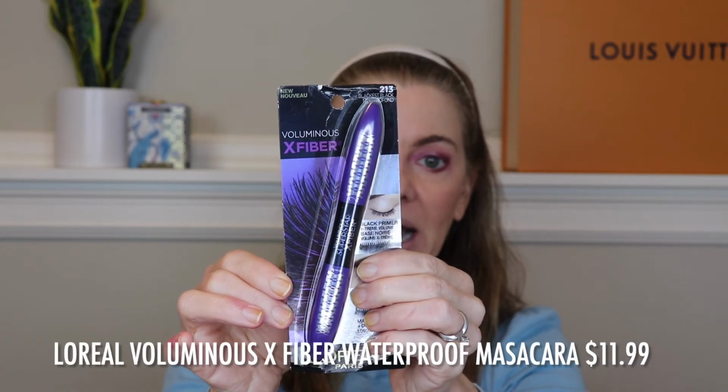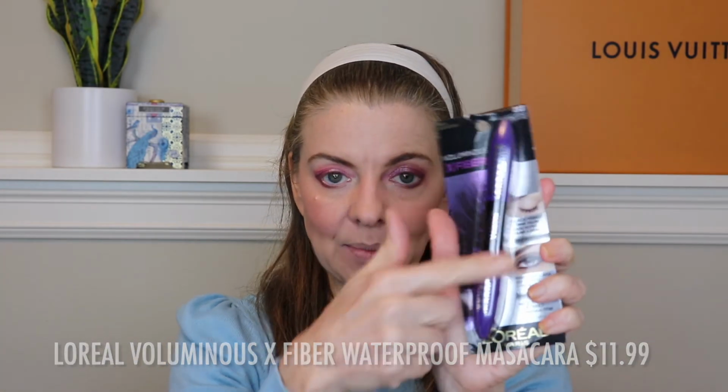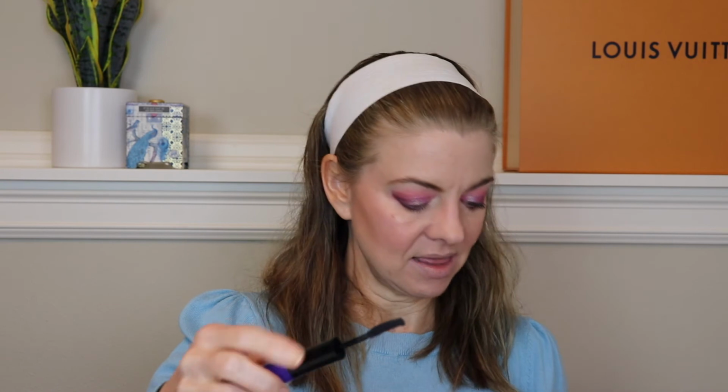For lashes, I picked up this L'Oreal Voluminous X-Fiber, and you can see it's a double-ended thing here with a black primer and the mascara, and I do love me a black mascara primer. Having said that, this is huge, and do they tell you which end is which? Well, they label it 1 and 2, so presumably 1 is the primer side. All right, and that is a shaped brush like that. I need to get in closer. There's the primer, and I think that did a really nice job. And let's check out the mascara end. All right, that is a curved brush on the mascara end.